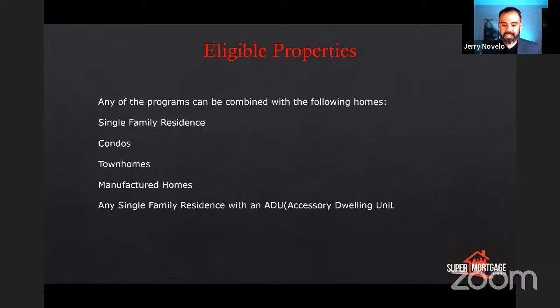Now, what we're seeing is that oftentimes people are using these accessory dwelling units as additional living space, and some people are even using it to rent an additional part of the property out. Now, the way the state would look at the accessory dwelling unit is as if we're going to be living in the property and the accessory dwelling unit as well.